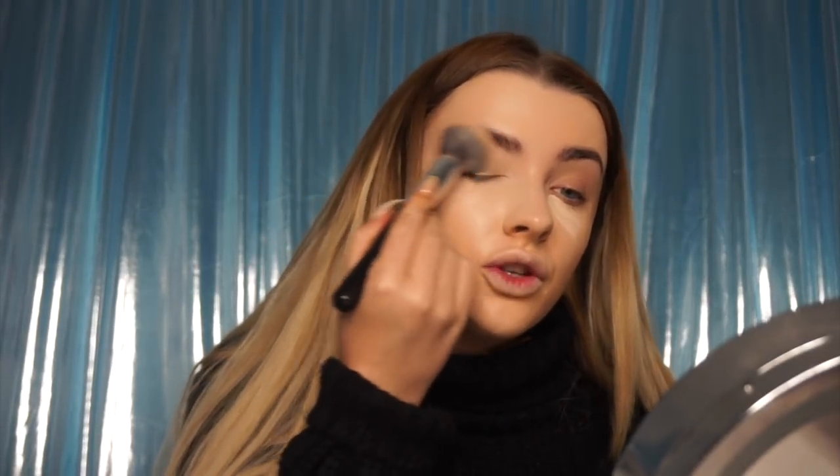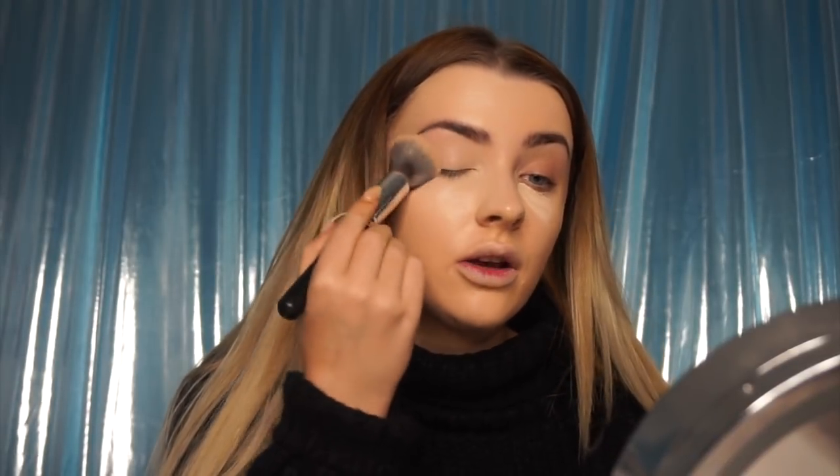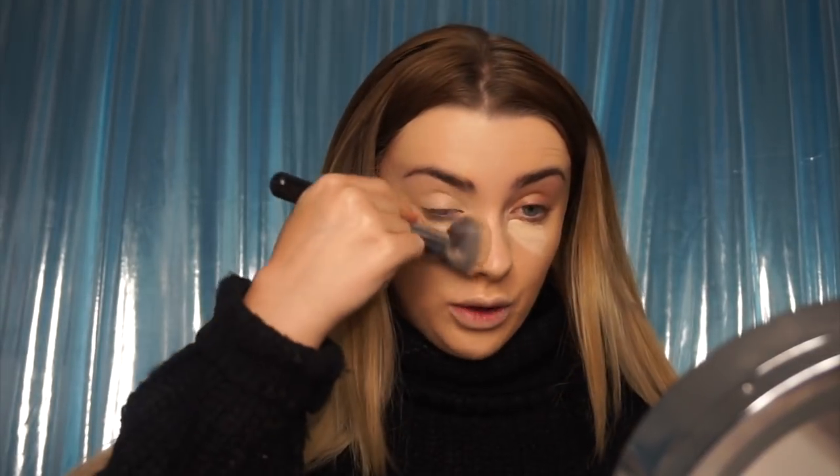Just whatever's left in your brush, you're just going to take that across the eye, across the lid space. Even though we're not going to be wearing any eye makeup today, you want to make sure that you have a little bit of coverage here, because it's going to look stupid when you're able to see all your veins and all your redness and all the purples and all that other stuff going on in the eyes if the rest of the face is completely covered in makeup. So I'm patting this in again on the other side, just like we did on that side.